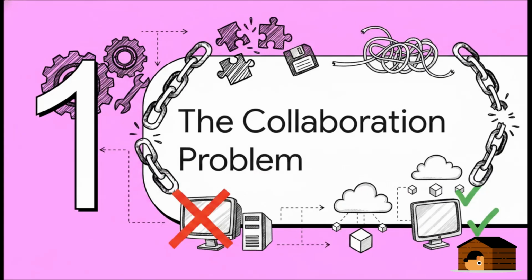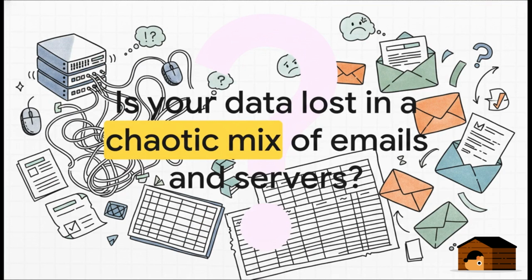Okay, so let's start with a problem that probably sounds really familiar. You've got these brilliant engineers and designers on your team, but they're constantly tripping over old systems and totally disconnected data. It's a story we hear all the time, and man, is it a huge barrier to innovation. I mean, seriously, does this look familiar? Your information is, well, it's everywhere and nowhere all at once. You've got CAD files sitting on some local server, project plans are in spreadsheets, critical feedback is buried deep in an email thread, and management is just trying to make sense of it all.